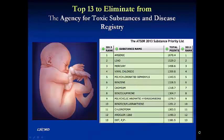So what are the toxins? What are they talking about? Here's from the Agency for Toxic Substances and Disease Registry. It's a governmental agency. I think it was created in 1974. And here's their top 13 as of 2013. So let's look at them. There are some heavy metals: the arsenic, the lead, the mercury, and the cadmium from cigarette smoke and its derivatives and batteries.